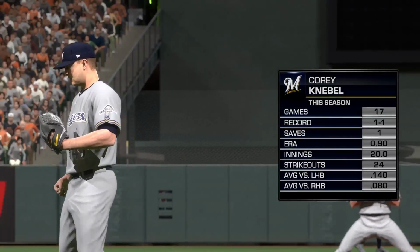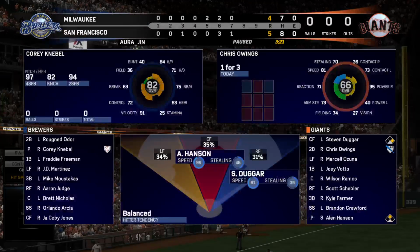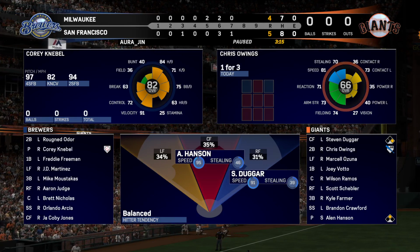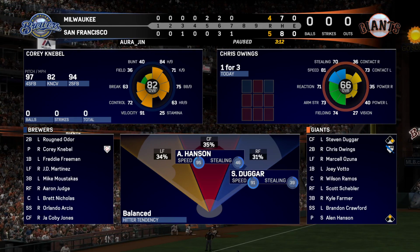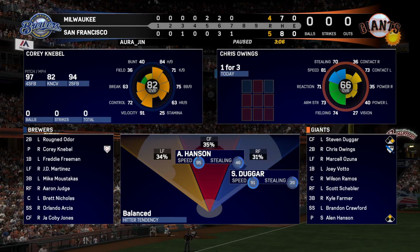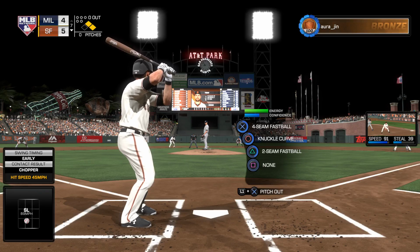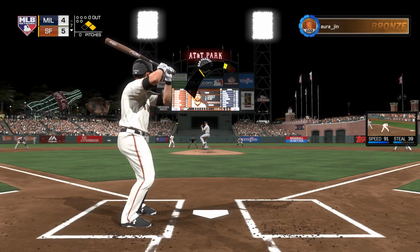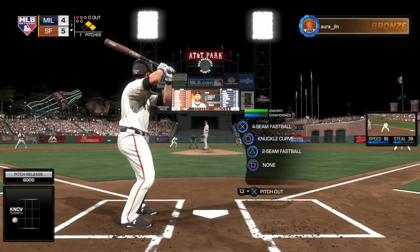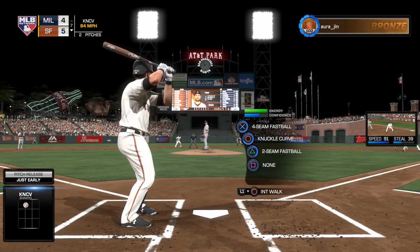Corey Knable comes on now in an awfully difficult situation as there are 2 on here with nobody out. Knable. From the stretch. Thought he had the inside corner that time, but it missed for ball 1. Good lead off his second there. Now the pitch. And he takes a called strike 1.